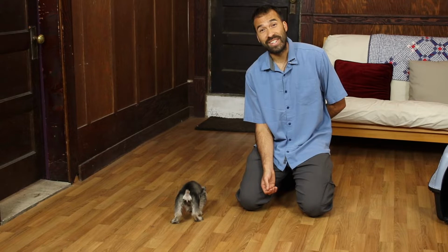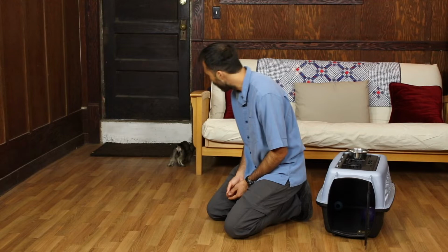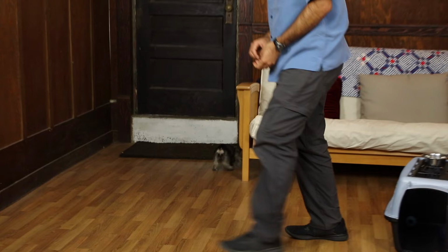So much to teach a little puppy like this. But, you know, there's plenty of time to do it. And remember these training sessions, we want to keep them short initially. Oh, so this is a good example. She's getting a little distracted by this floor mat we have, which we don't really want her playing with.